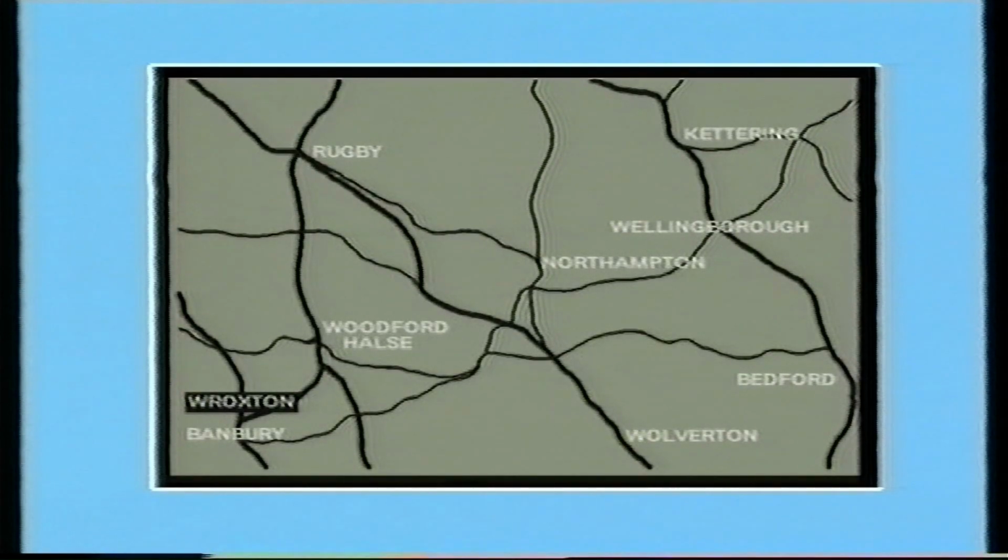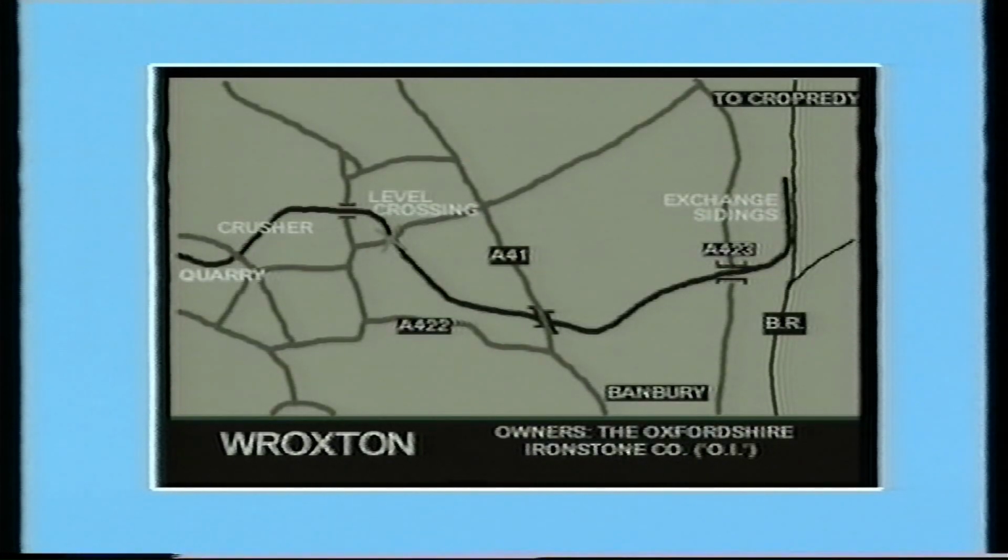Wroxton, on the rural outskirts of Banbury, was only second in size and intensity of operation to the massive Stewarts and Lloyds ironstone system at Corby Steelworks. Yet despite its close proximity to the important BR railhead and the fact that its steam locomotives remained in regular use until 1965, its presence went largely undetected by most steam enthusiasts.